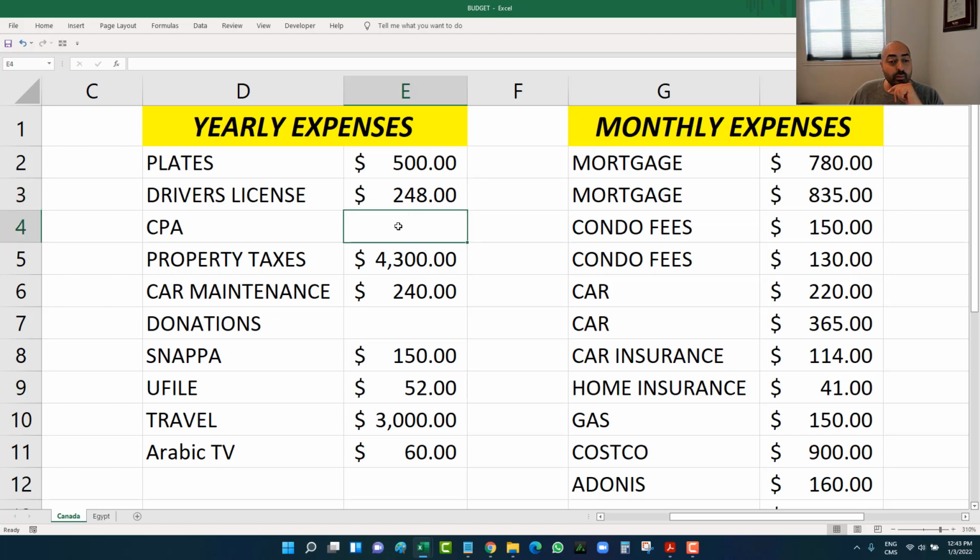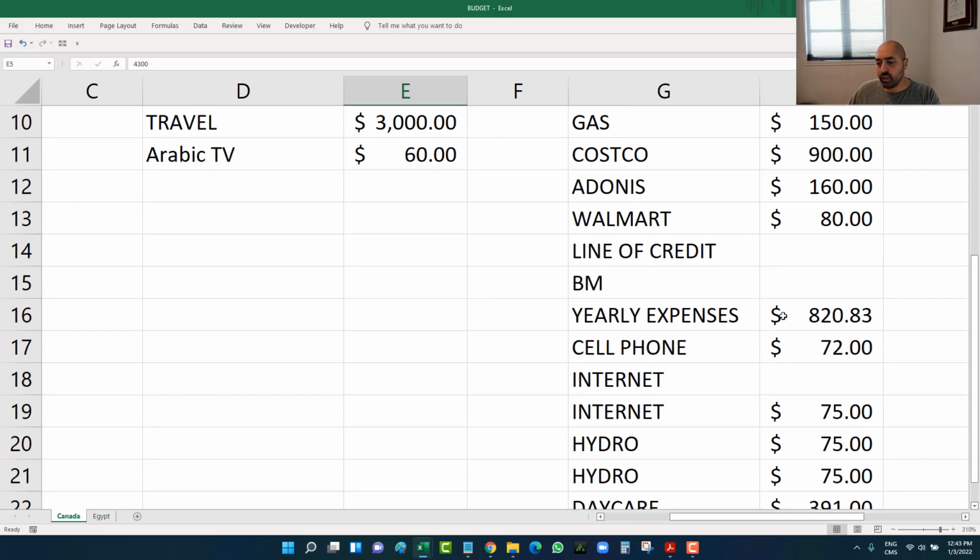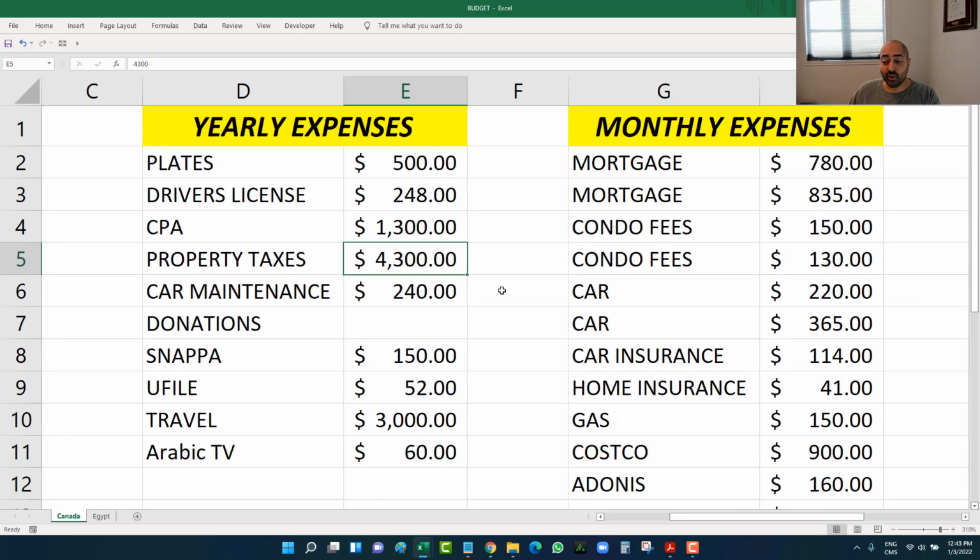I've got my CPA fees, which is about $1,300. Now I didn't include that because I'm lucky my employer pays it for me, but if I would include it, see, my yearly expenses would go up to $820 a month. So my CPA fees membership cost me about $100 a month.